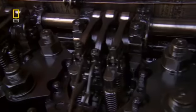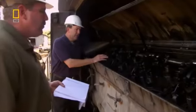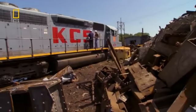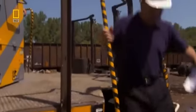To maximize return on investments, the brothers must choose what can be saved. This is 645 E3 engine, 3,000 horsepower. The condition of this is tremendous. And what can be scrapped. This generator, there was a question mark. Most likely we're going to scrap this. Their cut and keep list may have been easy to make, but the true challenge still lies ahead.